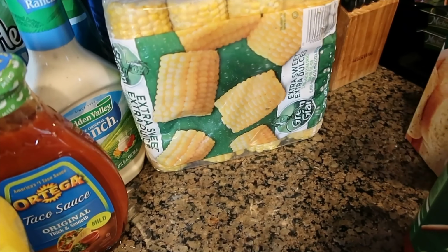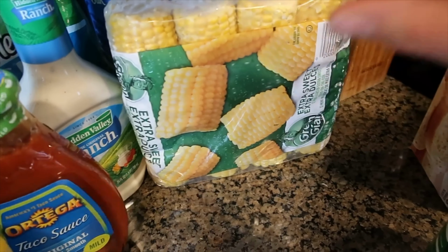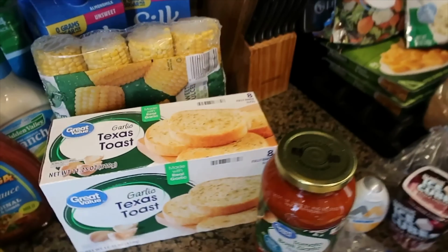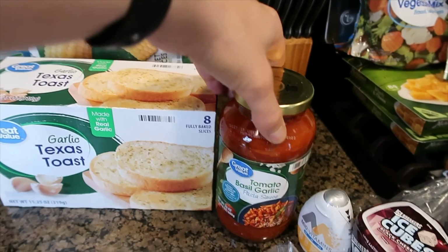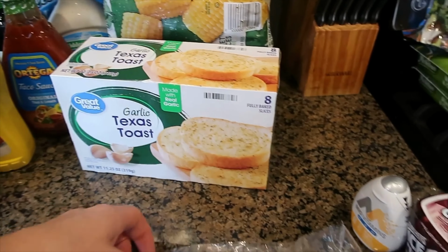Frozen corn on the cob. My kids get so excited to eat corn on the cob. So much more excited than if I just get the microwave bags. Just some Texas toast, the Walmart brand. My kids eat that when they do ravioli. Oh, I guess I got another one of these. This is another one of the tomato basil garlic pasta sauce. So now I have 2.